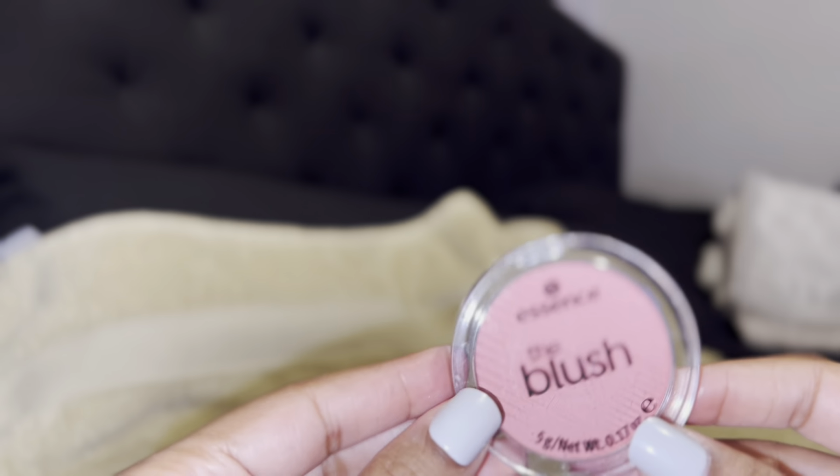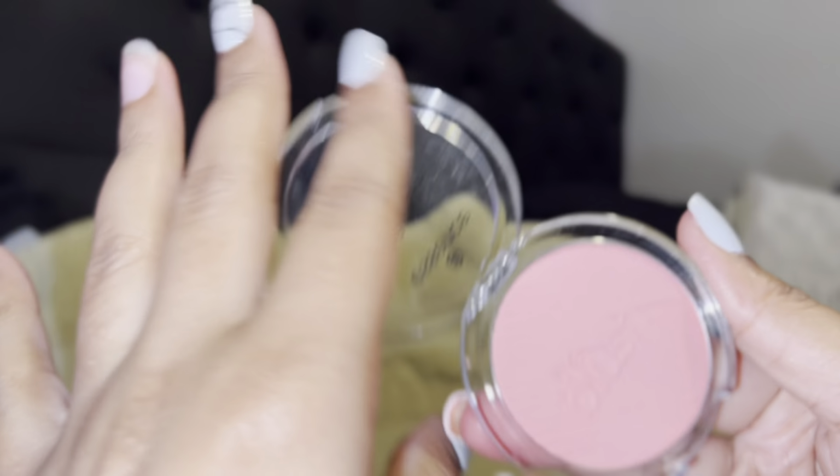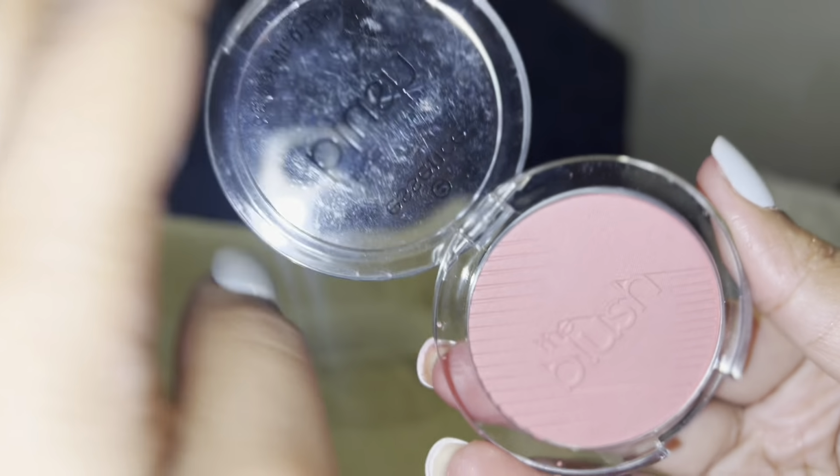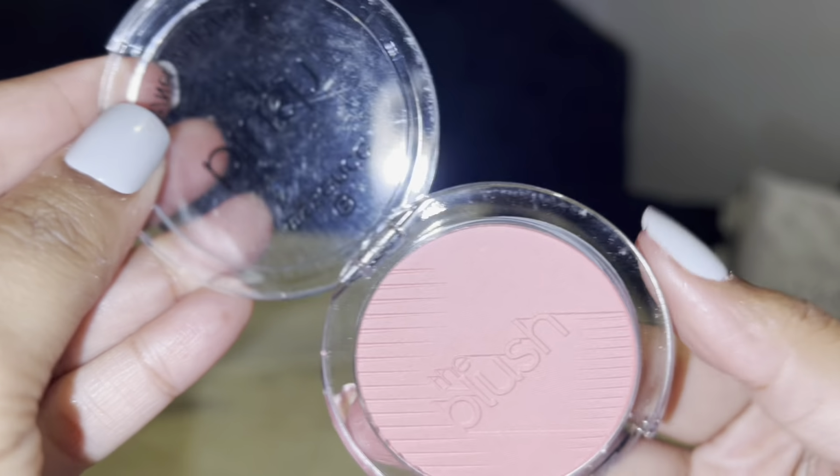This is another Essence blush. This is in Beloved, and honestly, I don't ever reach for this. I don't think I've ever worn this. This is new. Yeah, so I've never worn this, so I'm going to go ahead and get rid of that.